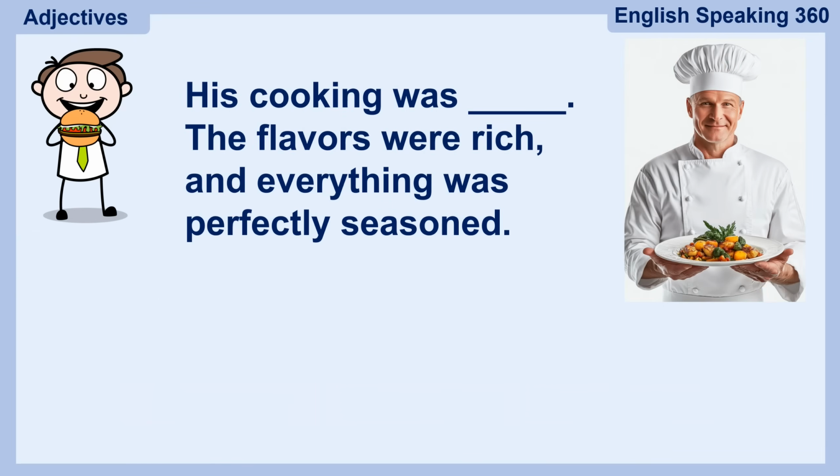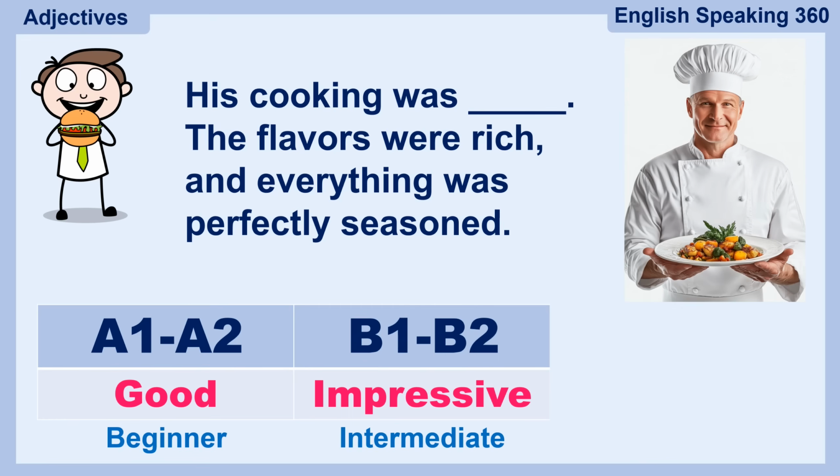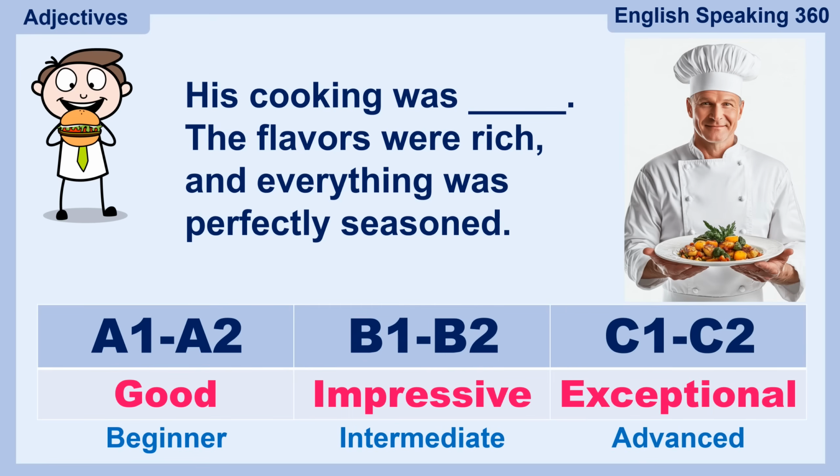His cooking was blank, the flavors were rich and everything was perfectly seasoned. What word would you put in the blank? As a beginner, maybe you would say his cooking was good. Good is a great word, no problem with it. But if you want to up your game, you could say his cooking was impressive. Or his cooking was exceptional. The flavors were rich and everything was perfectly seasoned.